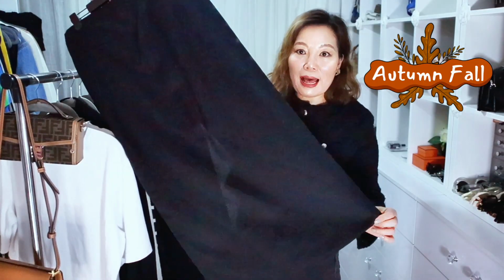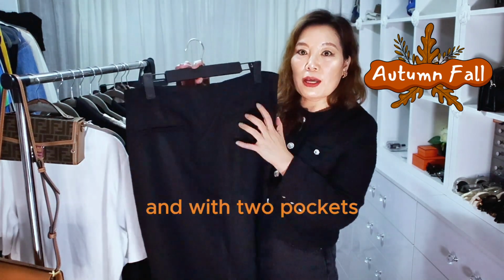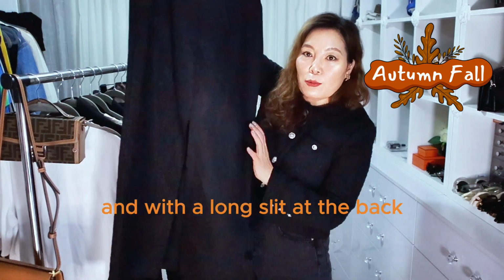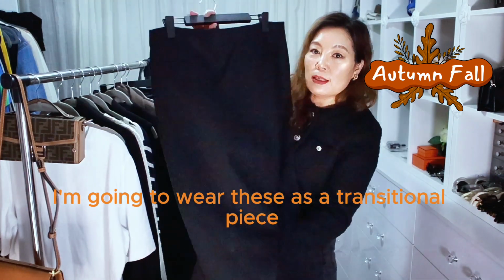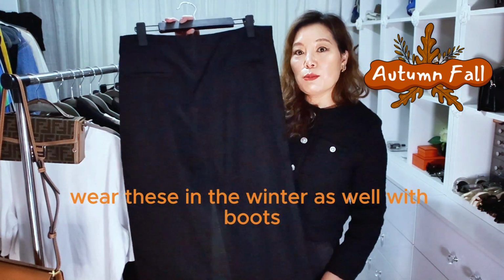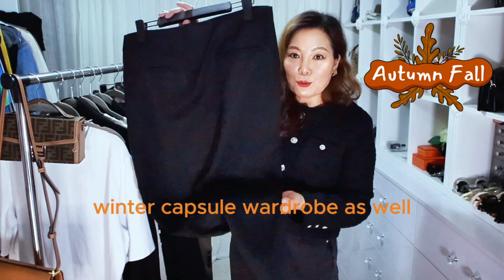This is a long black pencil skirt. This is from my summer wardrobe as well, with two pockets, a very long length, and a long slit at the back. I'm going to wear this as a transitional piece. Maybe I can wear this in the winter as well with boots, so let's watch this space. This might appear in my winter capsule wardrobe as well.